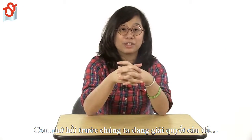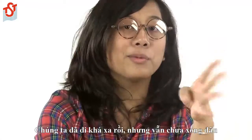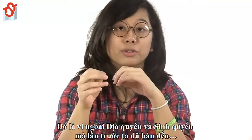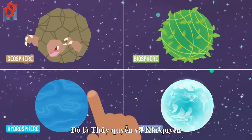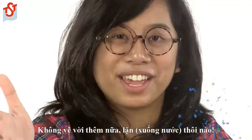Remember when we are putting together the puzzle that is our planet, using the four spheres as giant pieces? Well, we got pretty far last time, but we're not done yet. Oh no. That's because, in addition to the geosphere and the biosphere, which we talked about last time, there are two more spheres that we need to complete our planetary puzzle. Those are the hydrosphere and the atmosphere. So without further ado, let's dive in.